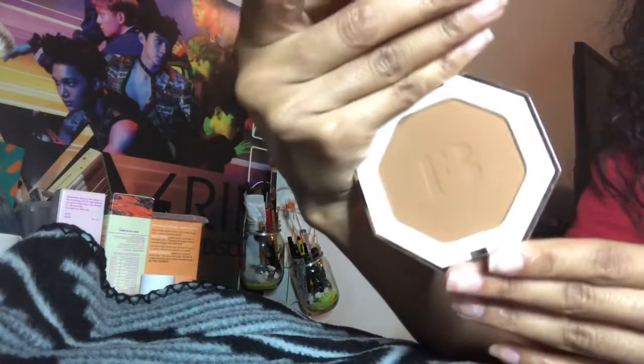Okay, next I have the Fenty. I don't know why this is dirty already. I just bought this. I have a Fenty powder bronzer, which I just got recently, not too long ago. I would say probably last month or the beginning of this month. And it is in this packaging, and I got the shade Caramel Cutie.